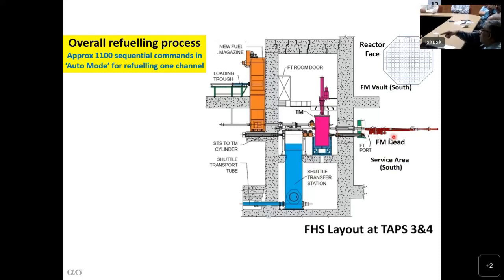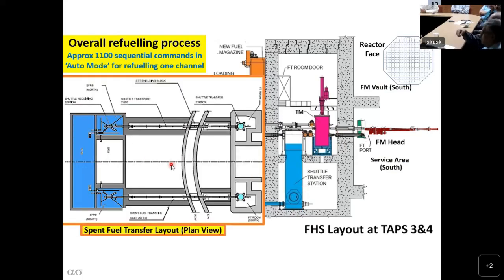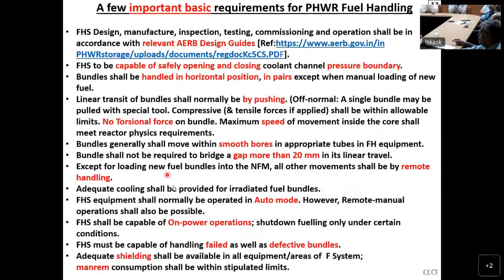Then from the transfer magazine, you come down to the spent fuel transfer, on a different scale. You put two spent fuel bundles into your tube and send them with water pressure, like the pneumatic system in a post office in France, where you send letters by compressed air from one place to another. Similar to that, here you send it to the bay with water pressure. In the bay, there is equipment which will take it, put it in a tray and store it under water. So this is the basic process of how a new fuel bundle goes through the reactor and comes to the bay.